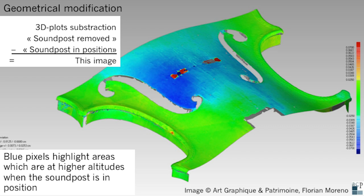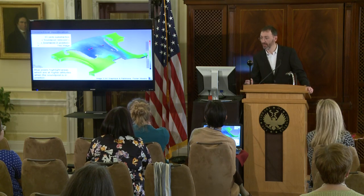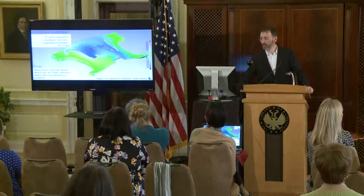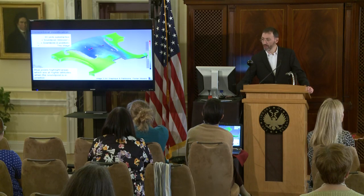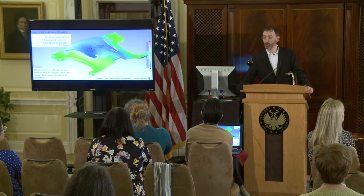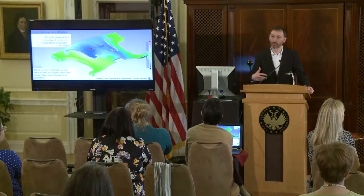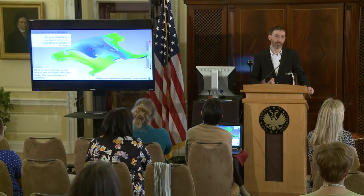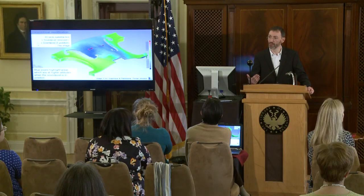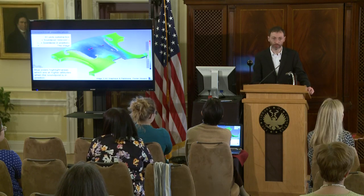It's kind of obvious for the violin makers who are here, but there are movements of the soundboard. You see, usually the sound post is here, touching the soundboard, but the consequences on the evolution of the height also come up to here. You see it's bluer here, and it means that the whole structure is moving in a complex way. So in the idea of risk assessment when we make a modification of the instrument, when we set up even a sound post, this kind of tool could be very useful.